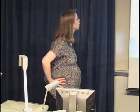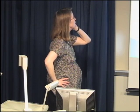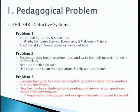So the class I'm teaching is deductive systems, which, as I talked about before, is a formal class. It's like doing a math class with logic. There were two problems I initially started with. One is that the students have varied capacities, so one of the difficulties with face-to-face is some get bored, some get lost, and it's hard to know how to manage that. Hopefully with hybrid that'll work a little better.